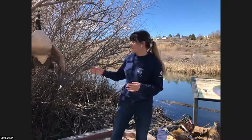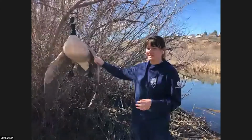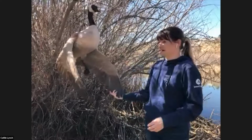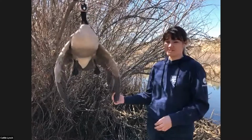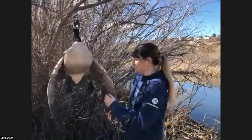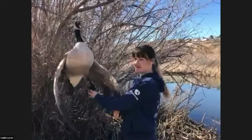So we're going to start out with some of our water birds that live here in the park. One of the big ones that you might see if you come to Oxbow is our Canada goose. We actually got our Canada goose hanging right here. Our Canada goose has a lot of different adaptations to be able to survive. They're obviously the biggest one that we see here. But one of the big ones you might notice for being a water bird is that they've got these specialized webbed feet.